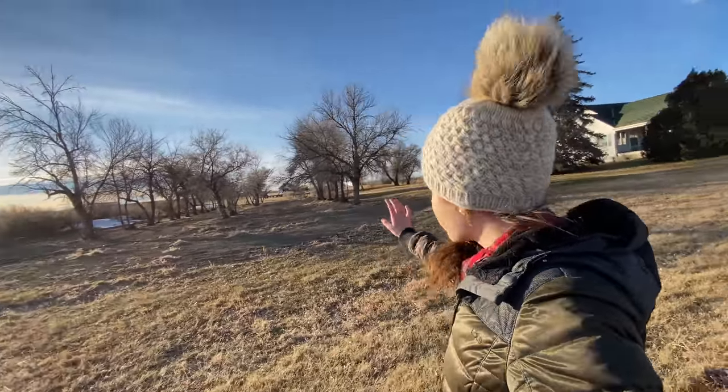Now, a very long time ago when the farmers would homestead, they would plant these trees in order to break the winds. They're very old trees, and we have some of these on my grandpa's property too. So that's kind of a cool, fun story.